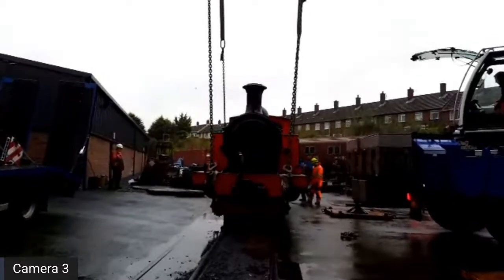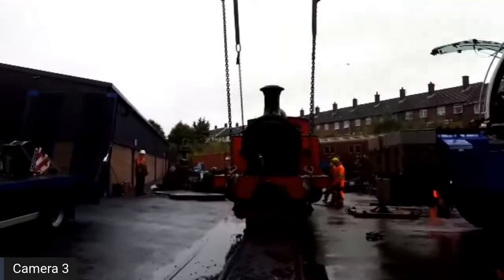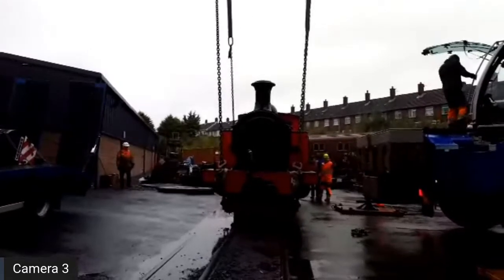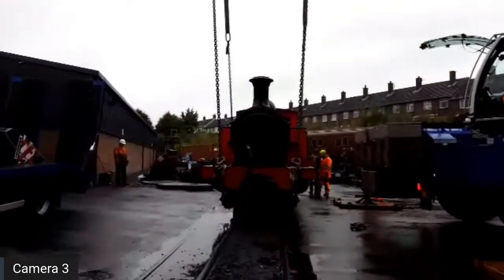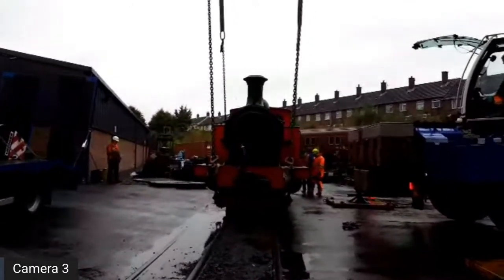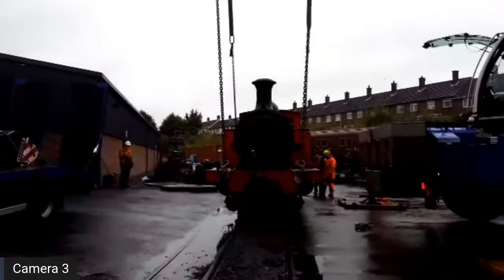Watching YouTube last night, crane lifts, and the one in China, the crane was sitting 10 feet from the edge of the cliff. And in the quarry, they lifted about this big rock, the size of that there, put it on a lorry. The lorry's parked beside it, the crane swung around, and the crane disappeared over the cliff with the rock. Oh, yeah, I've seen a few of them all right on YouTube. Just disappeared.